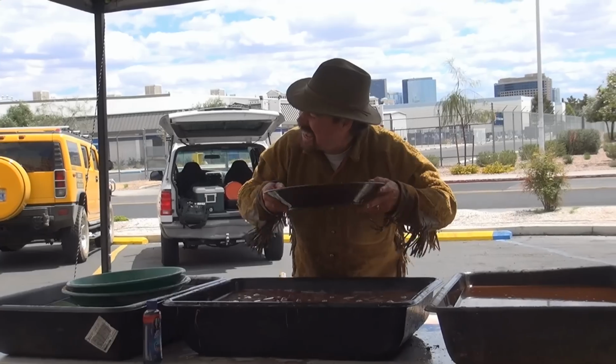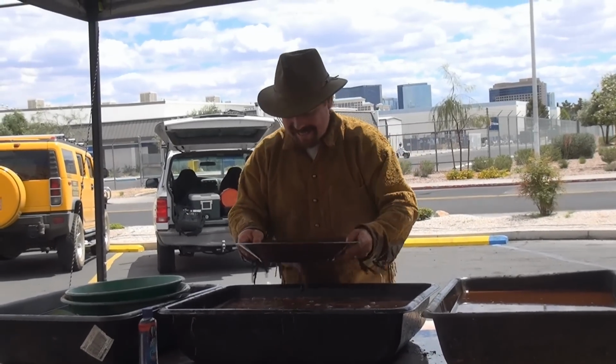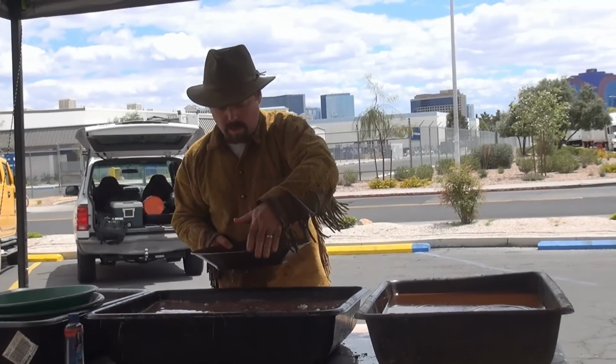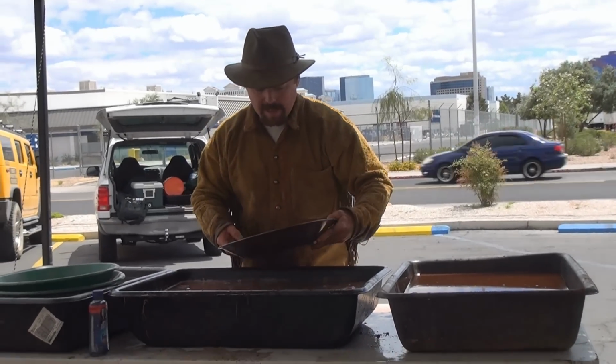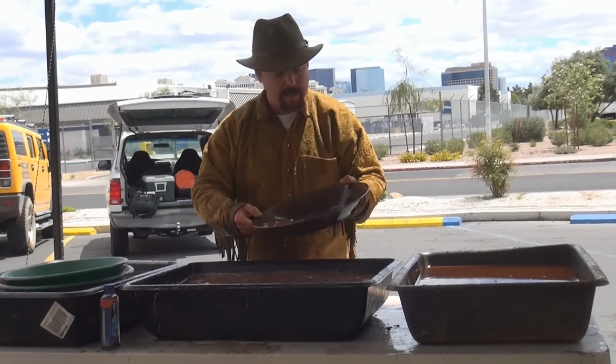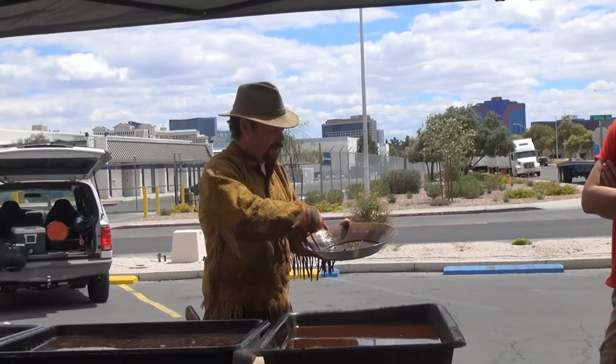That rattle means that there's a nice chunky gold nugget in there. A growler, right? Yeah. And then you can tap, tap, tap, which is gonna walk the gold. And if I have any gold, it's gonna be right up there on the top. I don't know if you can see that. A little, that's quite a bit. Yeah.